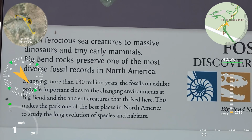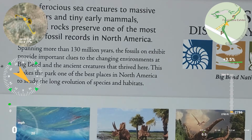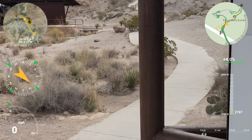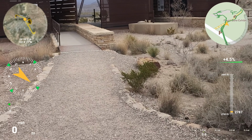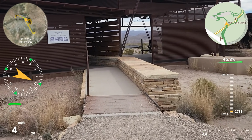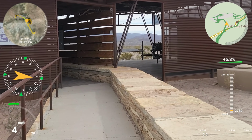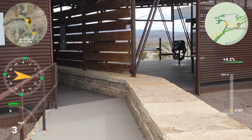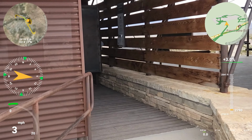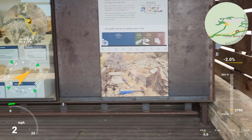Exactly. Big Bend was set up back in '44 primarily to protect a key part of the Chihuahuan desert ecosystem. Right. But it also happens to hold this extraordinary record of life from millions and millions of years ago. So that's our focus today. Yeah, our mission, if you like, is to explore this specific exhibit, understand its history, its significance, and hopefully bring that alive for you, our listeners. For all the curious explorers out there.